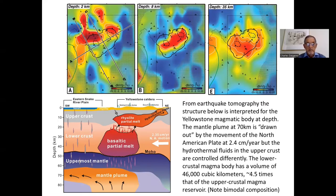The lower crustal body at depths of 30 to 40 kilometres is huge and has a volume of 46,000 cubic kilometres, almost five times the size of the upper crustal magma, which is rhyolitic in composition. That means it has differentiated from the lower body and includes a lot more quartz and lighter material, whereas the basaltic mass has little or no quartz.